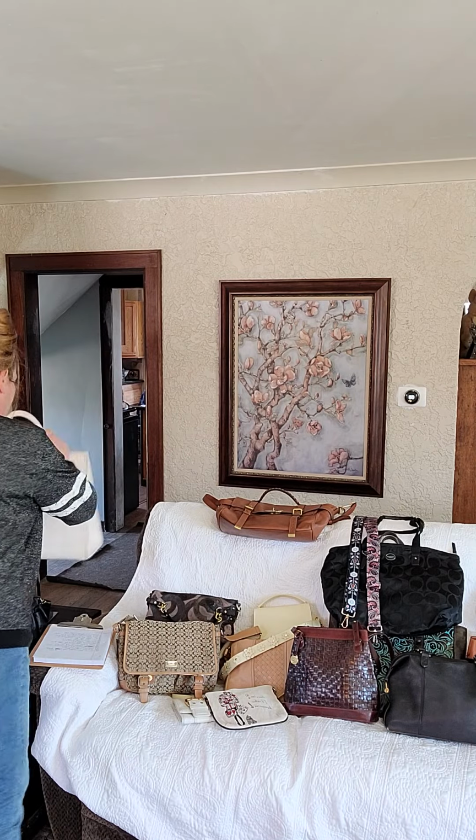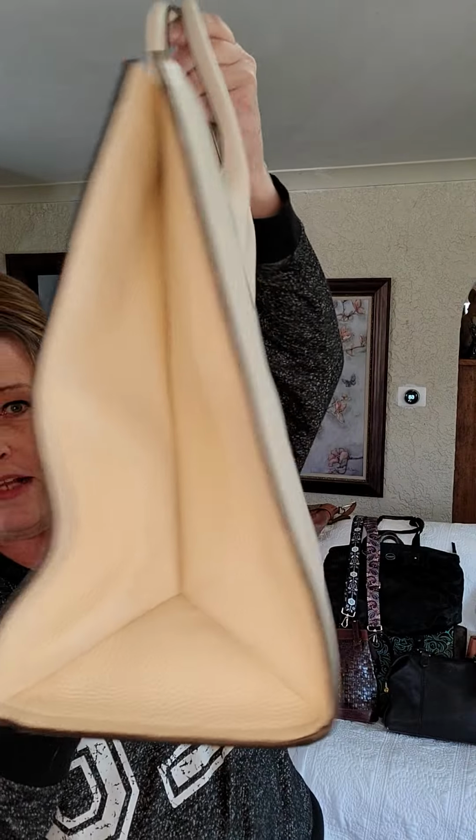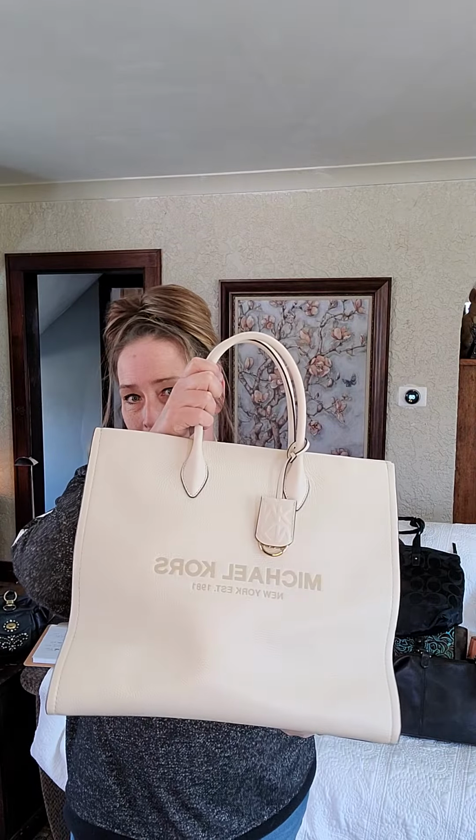Beautiful, beautiful, big old Michael Kors tote. Look at this baby. Absolutely gorgeous. Huge, absolutely huge. Gotta love it.